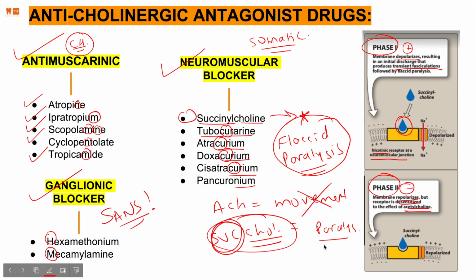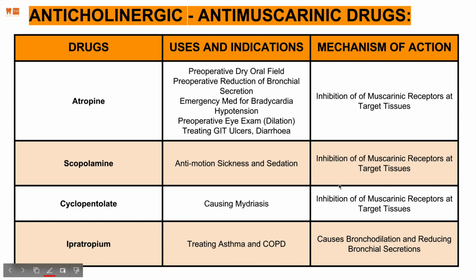Therefore, no movement. Just another way to remember. It is the antagonist of choline. It would really suck to be choline. Therefore, no movement. Just another story format to remember the drug names. So let's break each drug down one by one like we did for cholinergic.